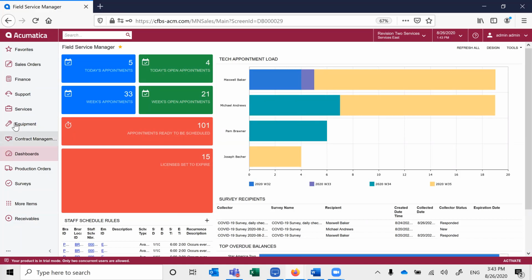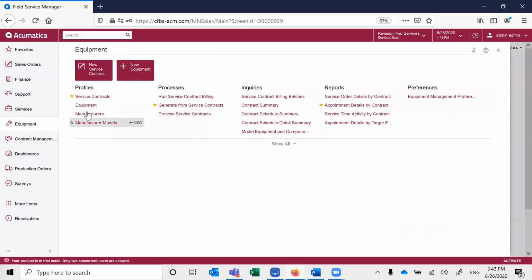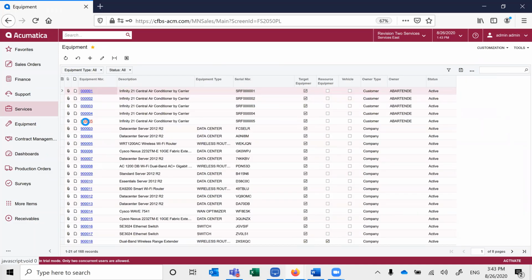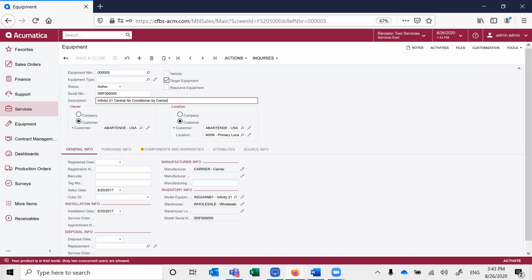From here now, let's talk about equipment and service contracts. Acumatica tracks 3 different kinds of equipment. There is the vehicles. This is pretty self-explanatory. Then we have the target equipment. This is equipment sold by us to the customer, serviced by us for the customer. Then we can build reports, events like service calls, appointments, etc. You know Nancy, I'm pretty sure she will jump on that.